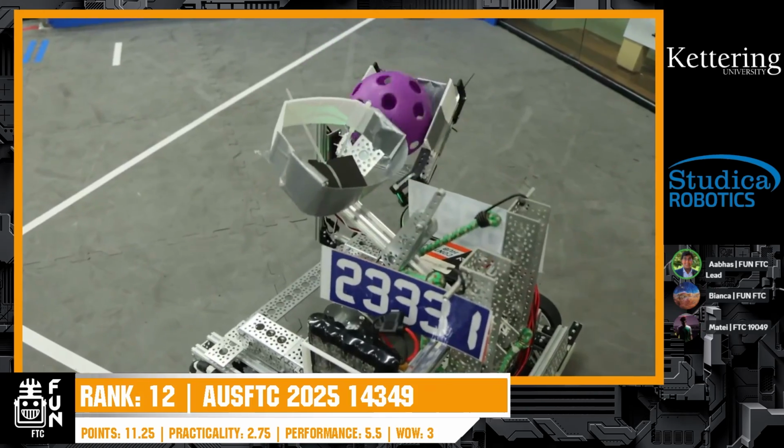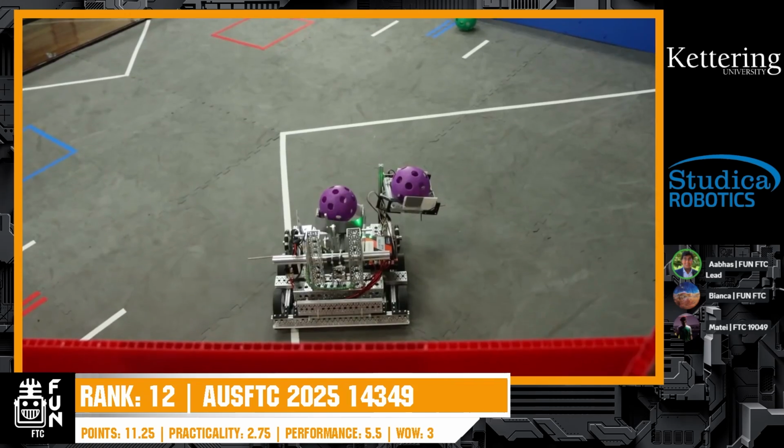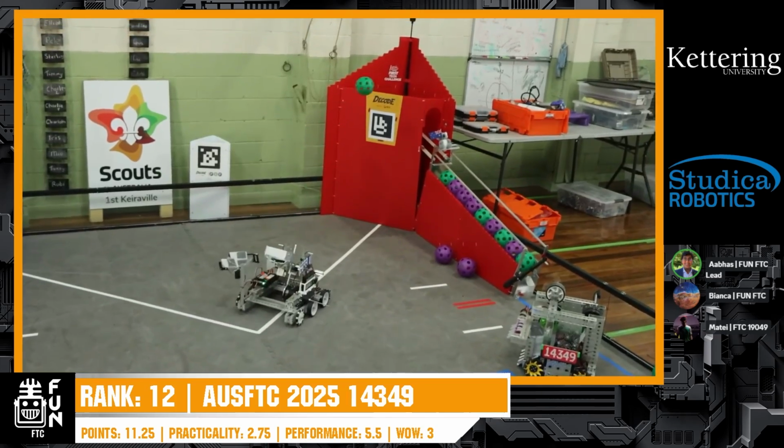Yeah, I think they had a really great robot. I like the shooter consistency and especially showing it shooting from pretty far away in that launch zone. So overall, great robot. Can't wait to see how it progresses throughout the season.